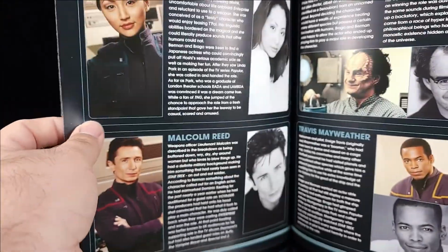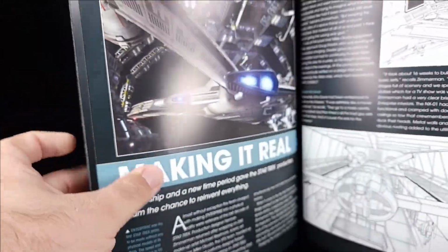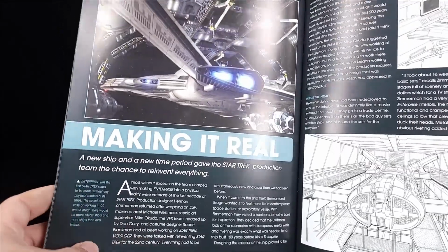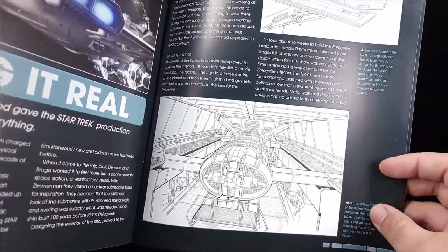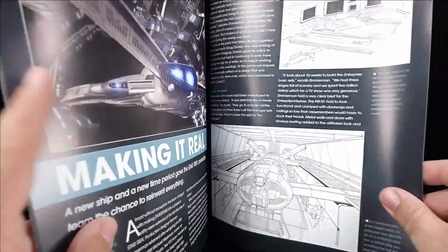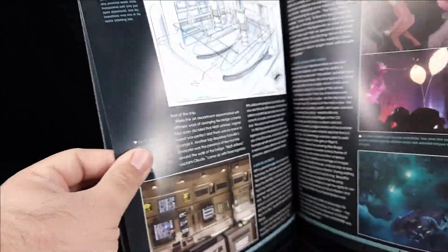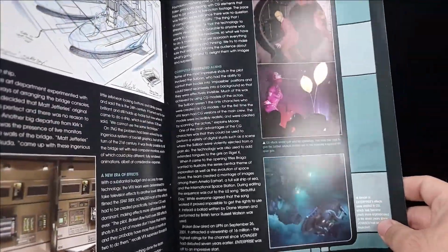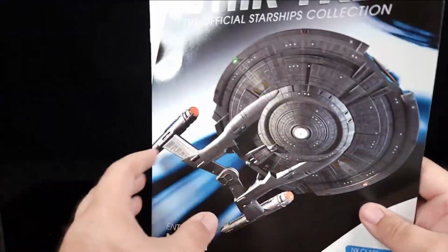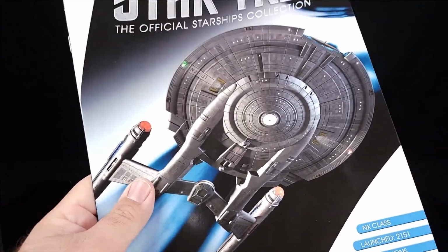The actors and actresses that were along for the way, different characters, and then you actually get the design phases and stuff like that, where they drew out, like, say, the original warp core, parts of the bridge, stuff like that. It's pretty neat. The shuttle pod bay, things like that. So it's pretty cool that you actually get something like this along with your, you know, little spaceship.